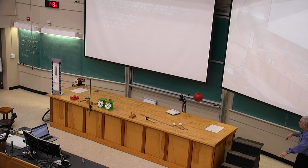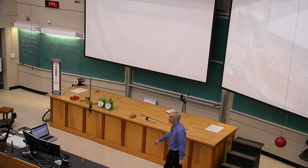As it swings, when it gets to the lowest point, all of its energy is kinetic. So it's potential, kinetic, potential, kinetic, potential, kinetic. It's going back and forth, right? And until it runs out of extra energy, it's going to keep swinging.